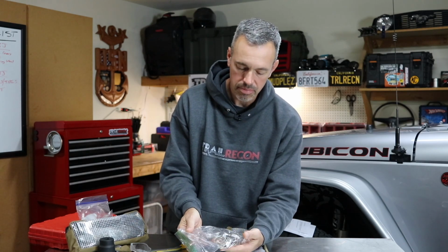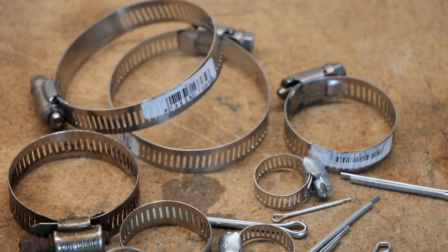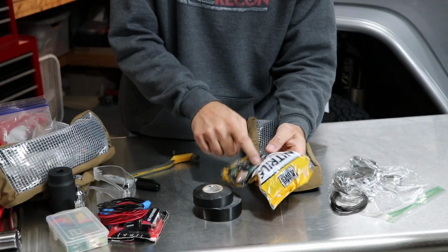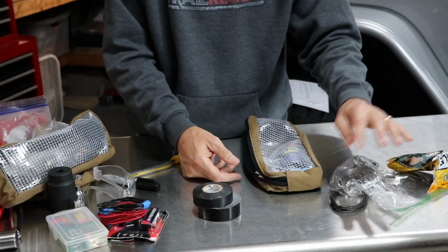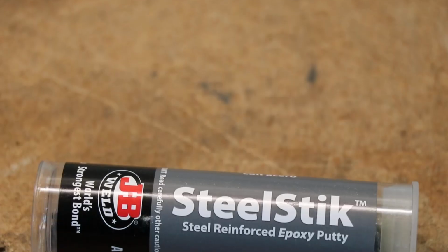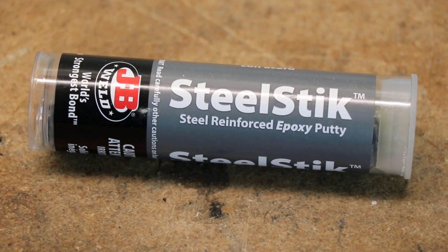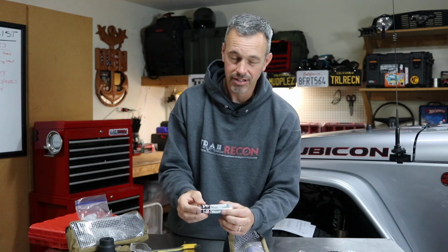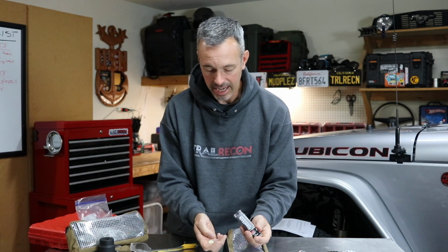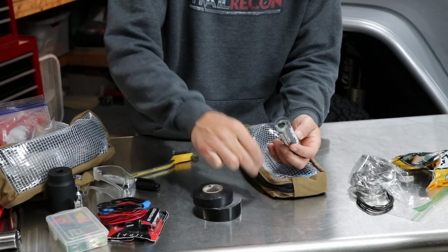I've got a whole assortment of hose clamps and cotter pins because you never know when you're going to need those. I do have some black nitrile rubber gloves because even out on the trail, it's nice to keep your hands clean. I've got some quick steel, which is, mash this putty together and you can plug holes in gas tanks or temporarily fill little bits of steel. This stuff isn't the strongest that I've used in the past, but it is nice to have. I'm not going to pull it out of there because I don't want to dry it out, but yeah, this stuff is pretty good to have.